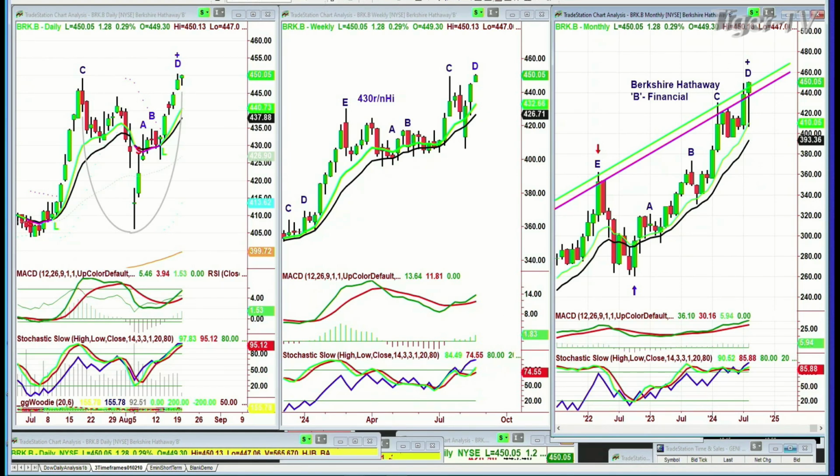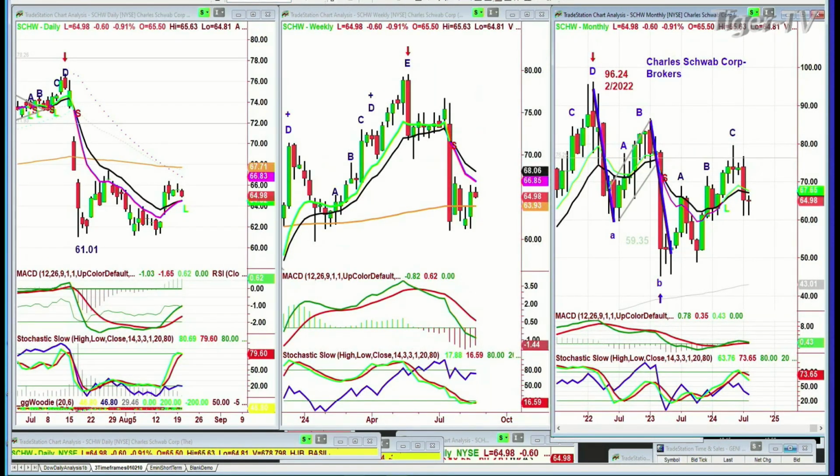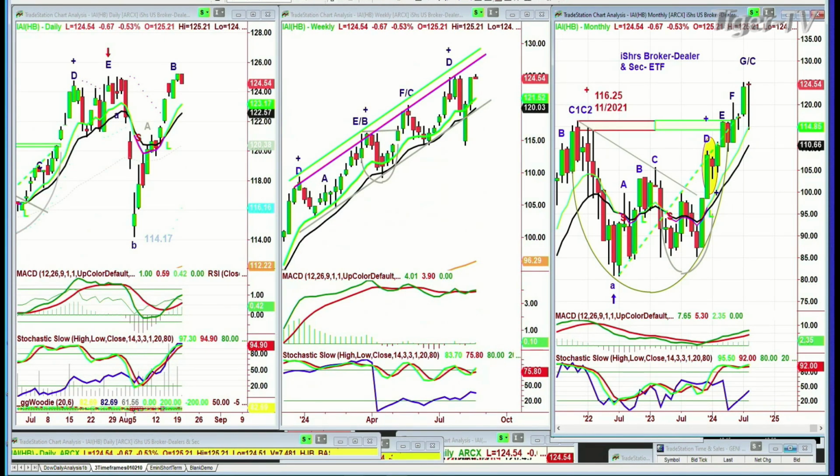So Schwab. Basil, you're always talking about the brokerage stocks, how they're doing, what are you doing, and what's going on. Well, IAI is the broker index. We're still long from the day after the low back in 2020, and we've had little positions here and there, but we did get another position in one of the brokers just recently, and it's done very nicely since then.